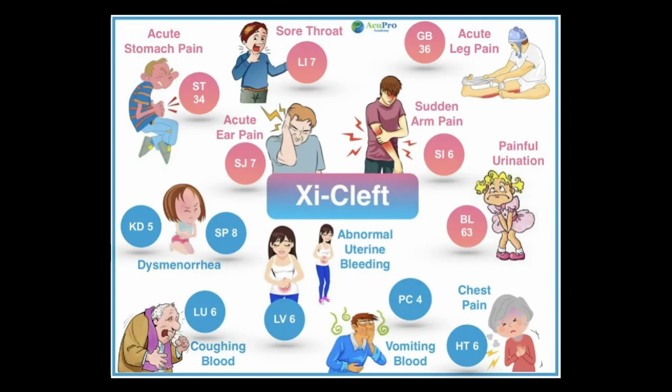The next one we're going to look at is bladder 63. Now, bladder 63 is good when there is painful urination. Usually it's going to be used when there is a bladder infection or cystitis, something that's going to create a lot of burning, painful sensation while the person is urinating. Now, of course, you want to make a TCM diagnosis. You want to complement this point with other points, but this has to be part of the protocol when there's painful urination because it's a Xi-Cleft point, very powerful for that.